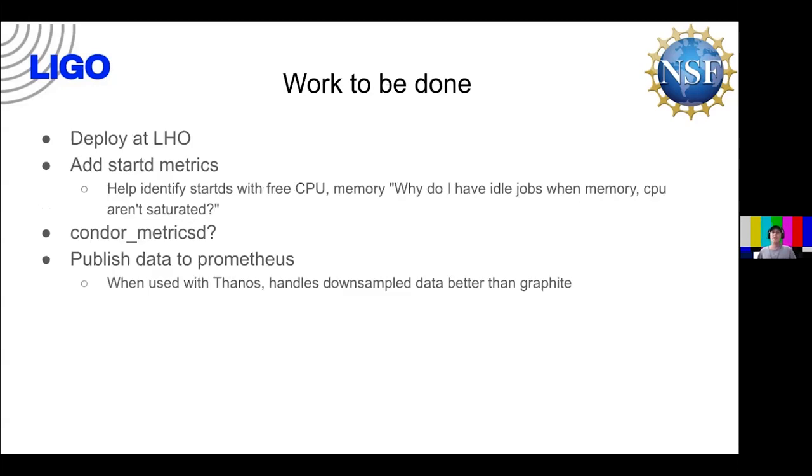So what else is left to be done? Well, right now, this is running at the Livingston cluster and at the main LIGO cluster back at Caltech. We want to deploy it on the Hanford cluster, and hopefully we'll get that done in the next few weeks. We'd like to see more metrics regarding startds, to help us identify issues like, hey, we've got idle CPU and idle memory, but also idle jobs. That shouldn't happen. I think if we can drill down into some of the startd resources a little more, we could answer questions like that.